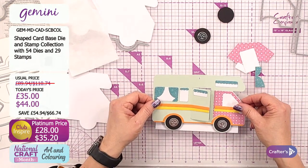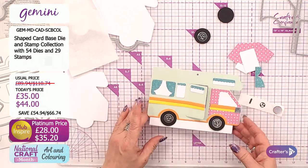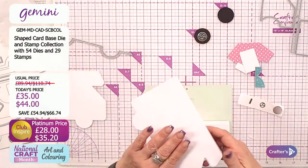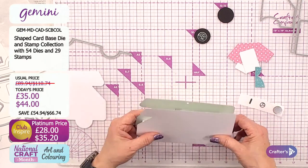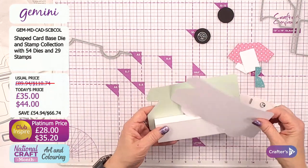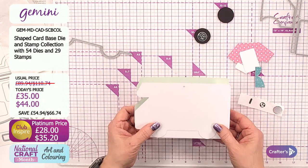Once you've had the fun of deciding what papers you're going to use, you're going to have a whole heap of fun creating this. And when you're turning it over, you just want to bear in mind that it matches in terms of where you are placing this. So again, use the right one with your hole already in. Pop that over the top. Place it in the same kind of place. And this is when you can decorate this side as well.